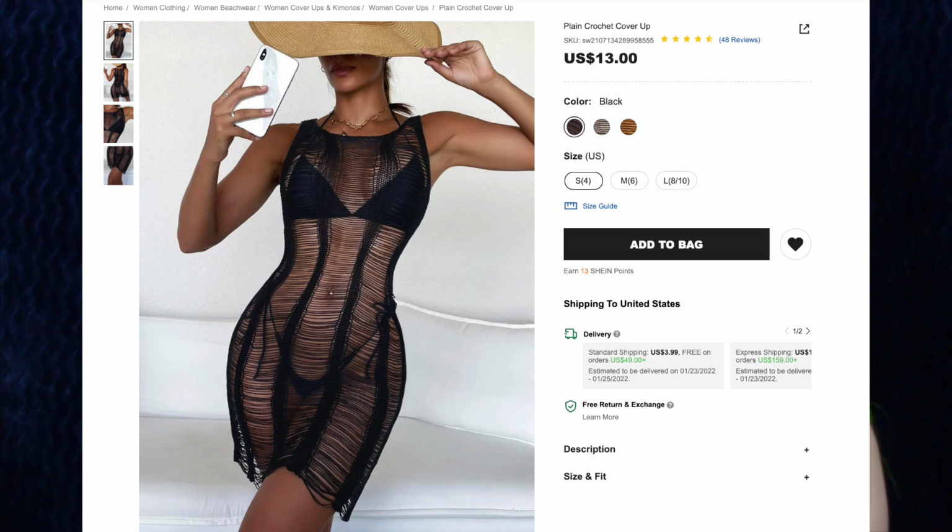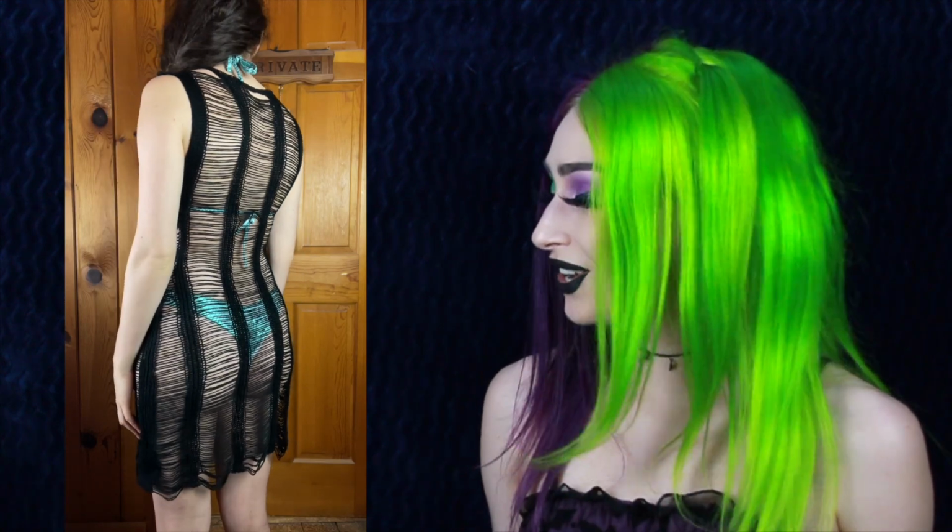And then because I'm obsessed with this style, up next we have the plain crochet cover-up for $13, color black, size small. I know, I got another one, but it's a mini dress this time. Much more wearable because the first dress is really long, so I feel like I'd have to hike it up and stuff it under a corset so I wouldn't step on it and trip. Same material as the other two that I showed you. Fun to run my hands up and down the rips. I feel like I would be the coolest person at the beach wearing this.